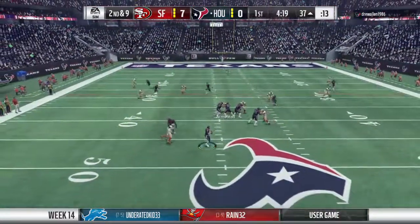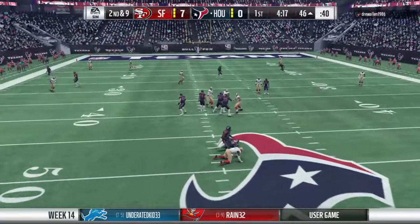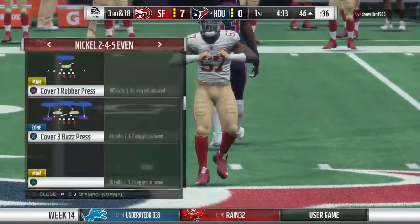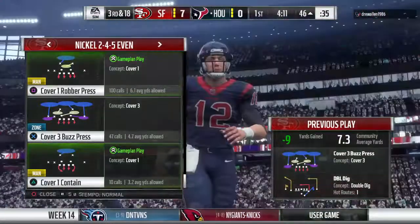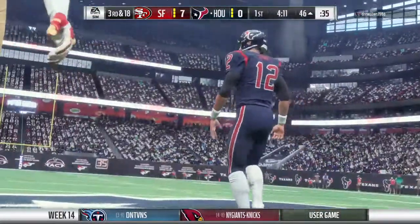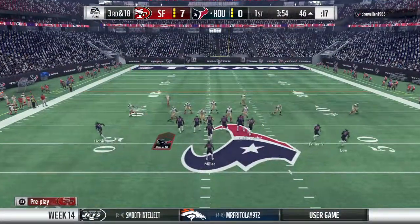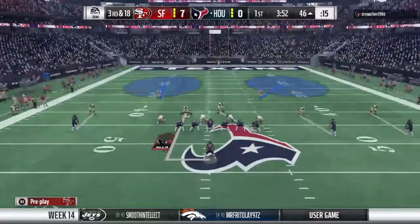On second down, here's Daniel. And the Niners get there and bring him down. Eli Harold in there to get him, and that's sack number 6 for him on the year. And some secondary help here for the defense in the nickel on 3rd and long.